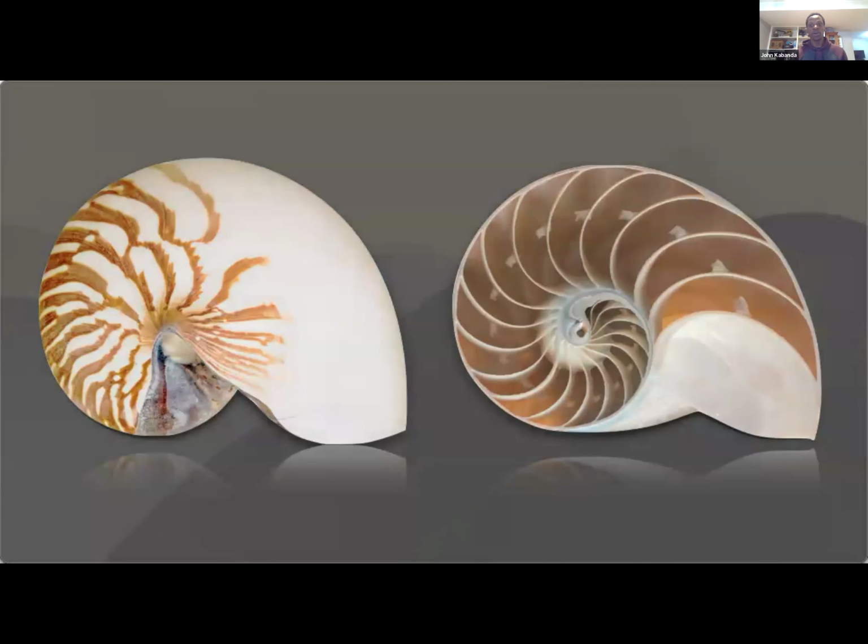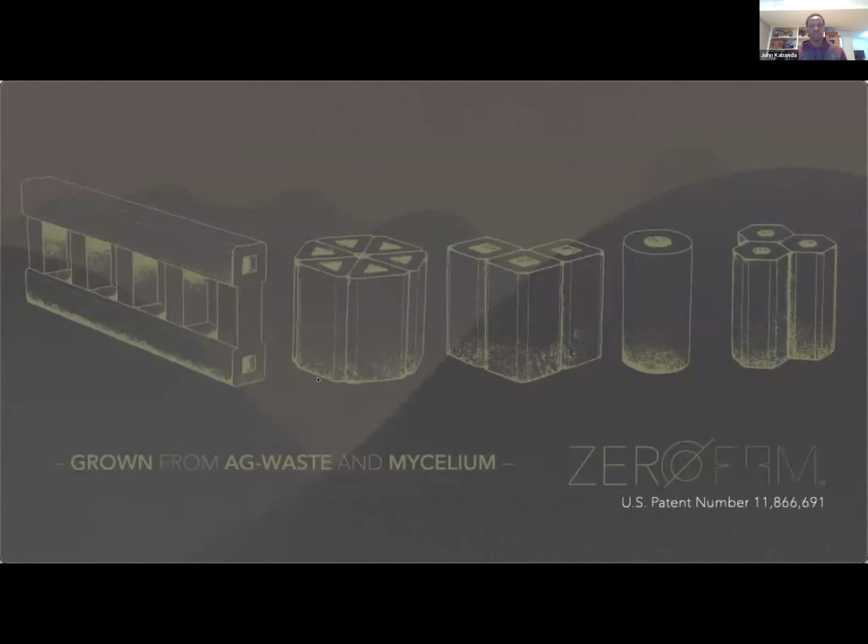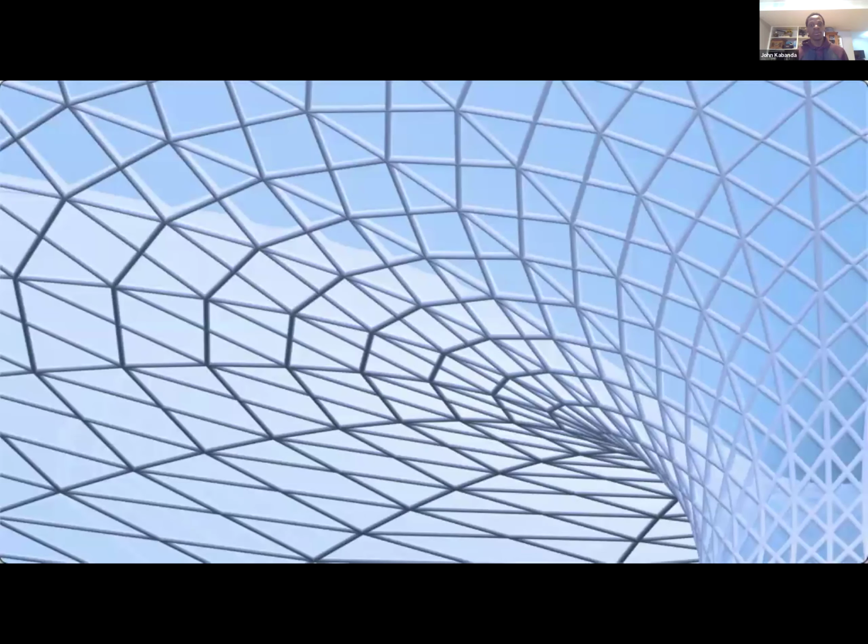2, optimization for load distribution. Geometry-driven structures in nature are optimized for load distribution and damage resistance. By following these patterns, mycelium composites can be designed to handle specific loads efficiently while maintaining low weight, making them suitable for a variety of applications like lightweight construction. And finally, innovative functionality. Natural structures often exhibit multifunctionality, where geometric forms offer not just strength, but also insulation, fluid flow optimization, or enhanced surface area. So mycelium composites can incorporate these features, providing additional benefits like thermal regulation or improved acoustics.